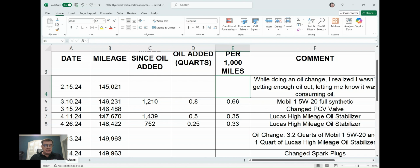Then the next time we checked it, it had 147,670 miles. It had been 1,439 miles since we last topped off the oil. So we're comparing the 147,670 to 146,231 when we topped it off. So that had been 1,439 miles. We added 0.5 quarts. So that's an improvement. Went from 0.66 quarts per 1,000 miles before the PCV valve change to 0.35 quarts, which is still a lot, but it's cut it in half.